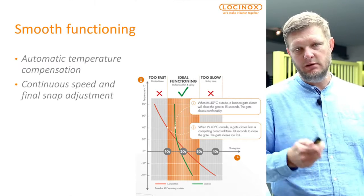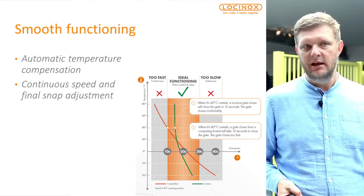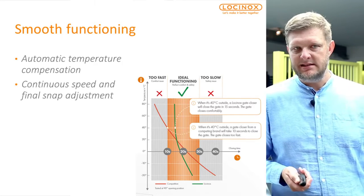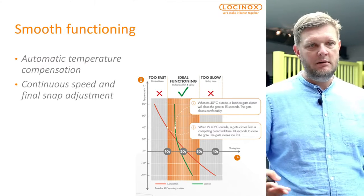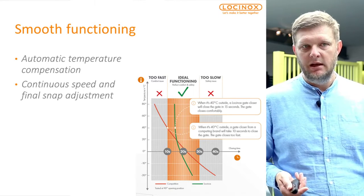During the installation, you set the speed as per your requirements, and that's it. Ideal functioning, you see that green line we see in the market, and we did our testing, of course. Ideally it is about 20 seconds. That's what we guarantee in cold areas or, for example, hot temperatures.